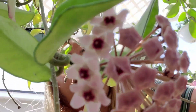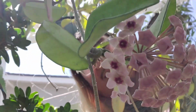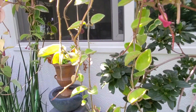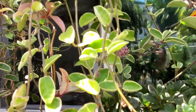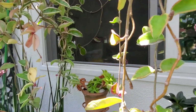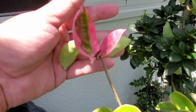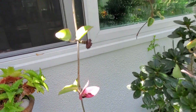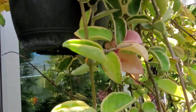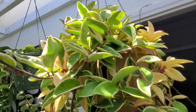Oh, look. I just found one. Oh, it's like partially open. That is so cool. And over here are a couple of carnosa Crimson Queens. Look how beautiful these new leaves are. So many Hoya blooms. This is such a cool thing to see.